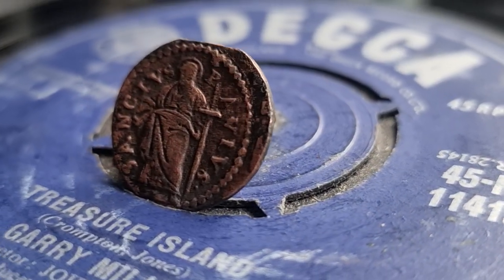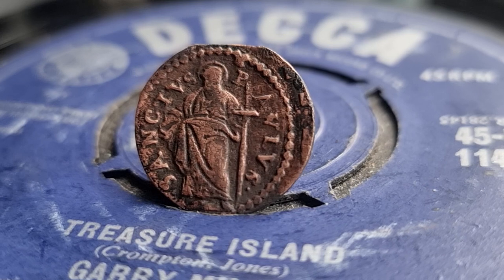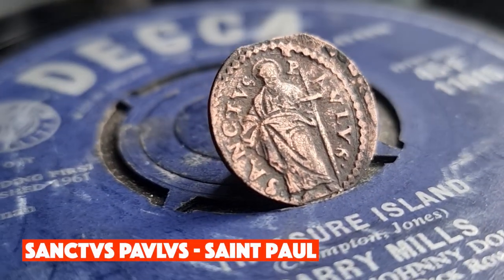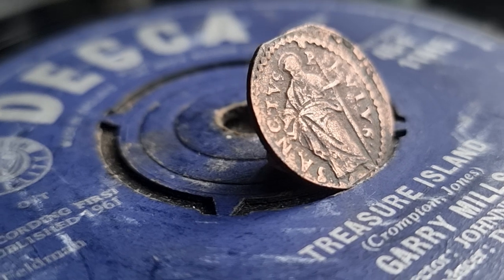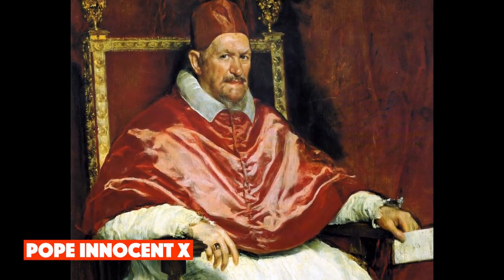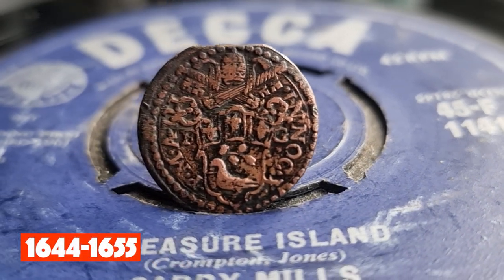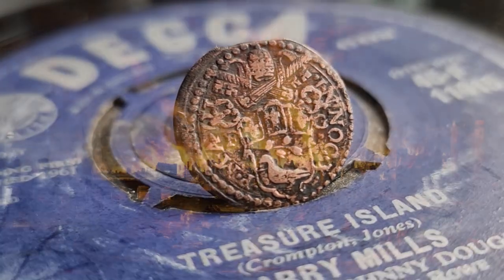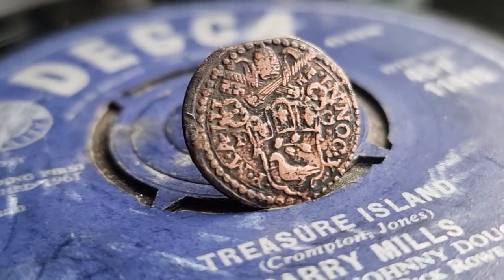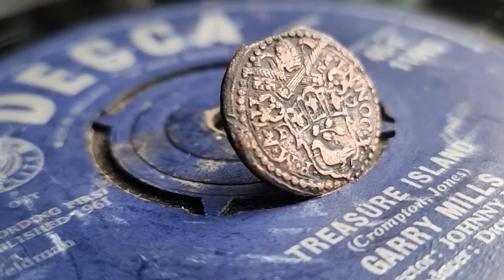So with the help of our mate Cuffs, who we'll be meeting up with later, we discovered that this amazing coin does indeed read St. Paul, and it's a quattrino minted at the Vatican under Pope Innocent the 10th and dates to 1644 to 1655. That's 10 years before the Great Fire of London. My mind is blown as to how he got here and what this coin has seen.